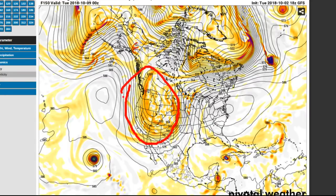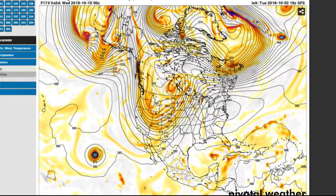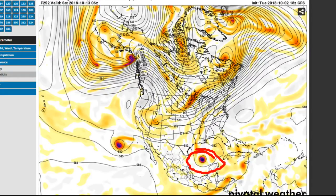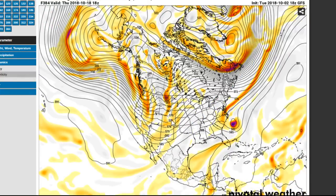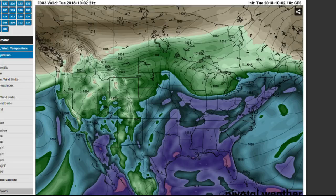Anyway, this very deep low digging on into the western half of the U.S. Things will be pretty active next week. And then we get towards the end of next week. Looks like things moderate a little bit, and then we've got a little bit of tropical action out in the Gulf. And I've got some other charts we can use to look at that. And just going to the very end, yeah, we get into this very progressive Pacific pattern towards the last half of October there. Okay, so let's zoom in and look at the precipitable water. And this is where we can see a little bit of that tropical action down south.